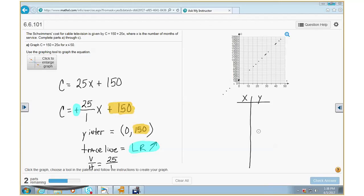So I would put in 5, 10, 15, 20, 25, 30. You only need 4 points, so 3 or 4 points. So let's see what happens. What's 5 times 25? What's 5 quarters? Okay, 125. 125 plus 150 is what? 275? Y'all check it. I don't know. 150 plus 125 is.